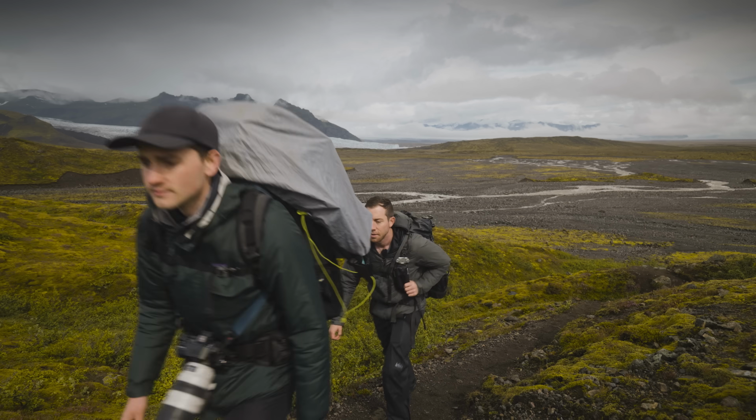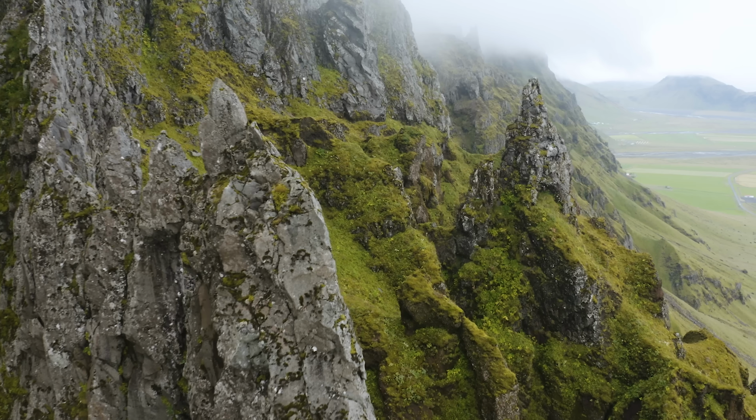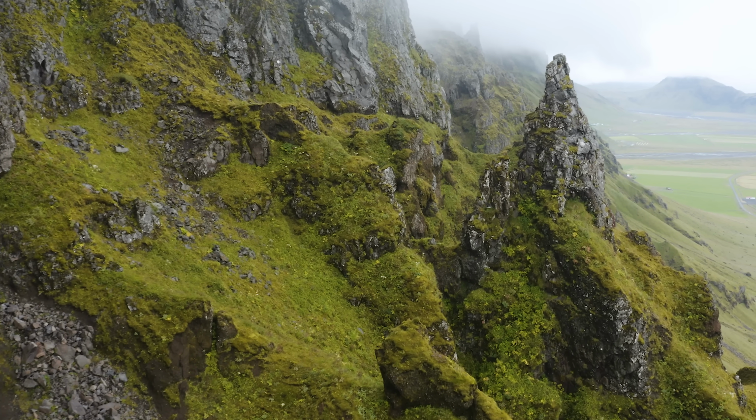Now, I know I've said this before, but it's worth mentioning again. It's always a good idea to revisit locations under different lighting conditions. Then you get to see the landscape in a variety of different ways, and you never know, that might trigger your creativity.